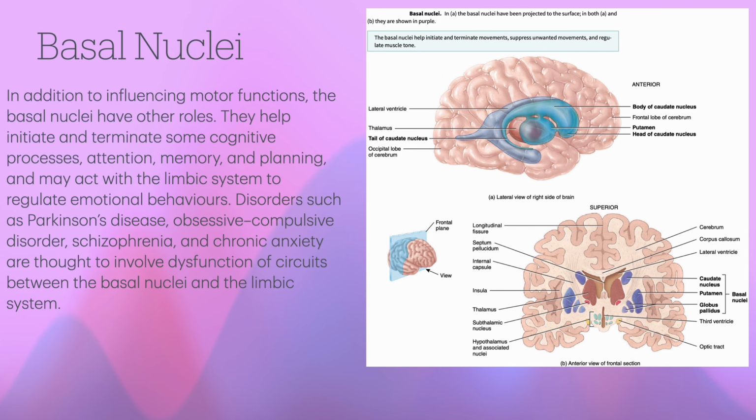In addition to influencing motor functions, the basal nuclei have other roles. They help to initiate and terminate some cognitive processes, such as attention, memory, and planning. They may act with the limbic system to regulate emotional behaviors. Disorders such as Parkinson's disease, obsessive compulsive disorder, schizophrenia, and chronic anxiety are thought to involve dysfunction of circuits between the basal nuclei and the limbic system.